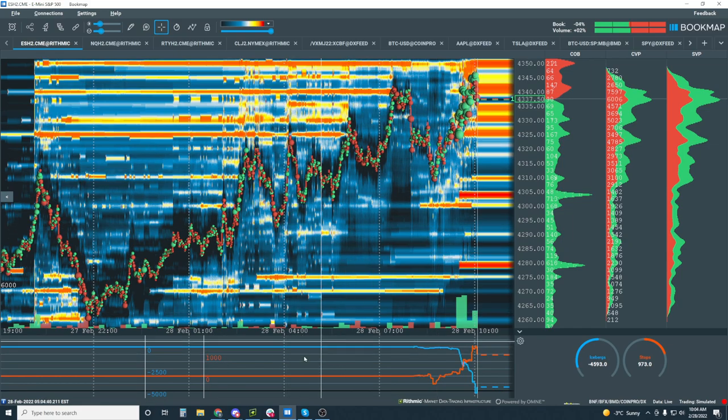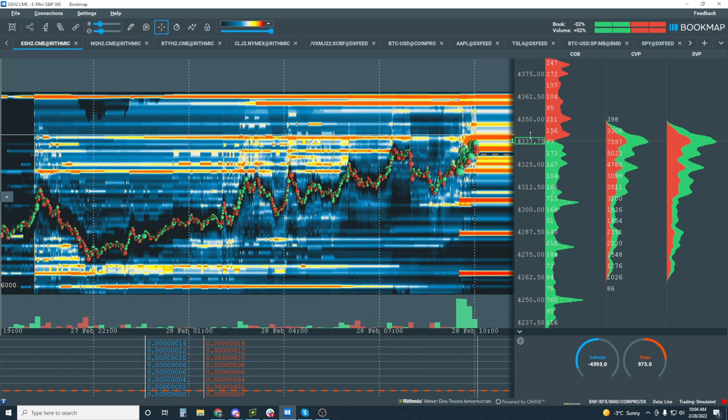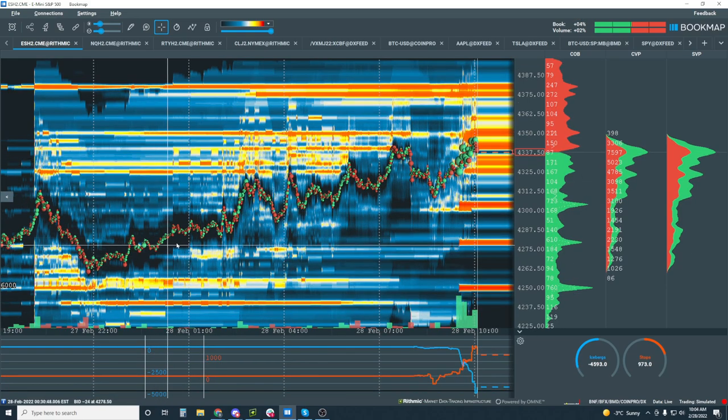So let's take a look at the higher time frame to begin with. I just wanted to look at, in general, the order flow here. As you guys can see, the grinding trend to the upside since 10 p.m. last night, and we're still in this uptrend.